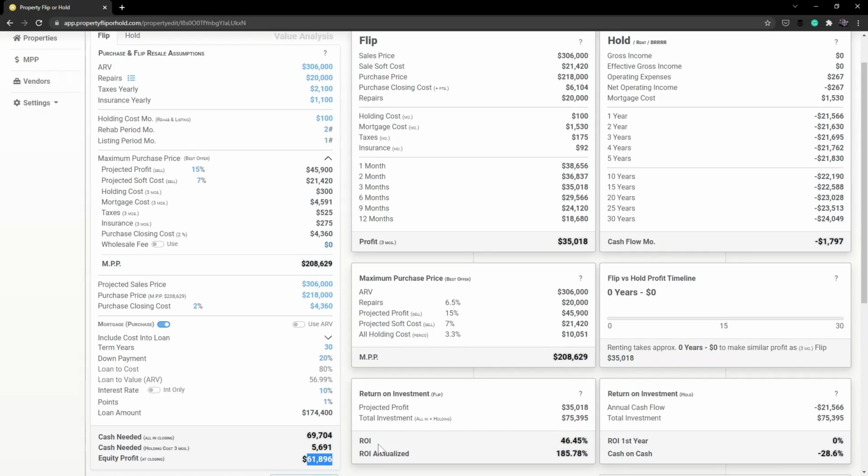When you purchase your property, you're making your profit there. So if the property is worth $306,000 and we're taking into account the repairs and everything else that costs to hold it and then flip it, at closing, would make you a profit of about $61,000.